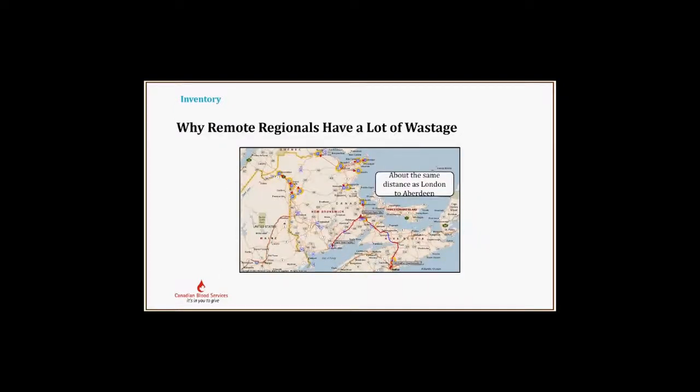So one of the reasons that these regional sites have a lot of wastage is because they're quite a distance away from the CBS sites. So you can see if you look at the Maritimes where we are, getting the platelets from Dartmouth to some of the northern New Brunswick places is quite a distance. It's about the same as London to Aberdeen. So by the time the platelets arrive, they already have less shelf life available.